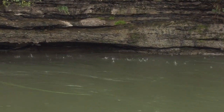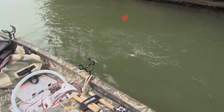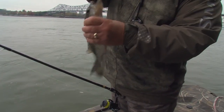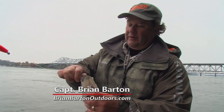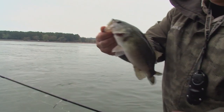I'm not staying as tight to the rock as you are. Got it? Good for you. It can be done. They're little, but they're fish. That's a little spotted bass or a Kentucky bass. Oh, you got a spot? Little spot or Kentucky bass, yeah. You can tell by those sandpaper teeth in there.